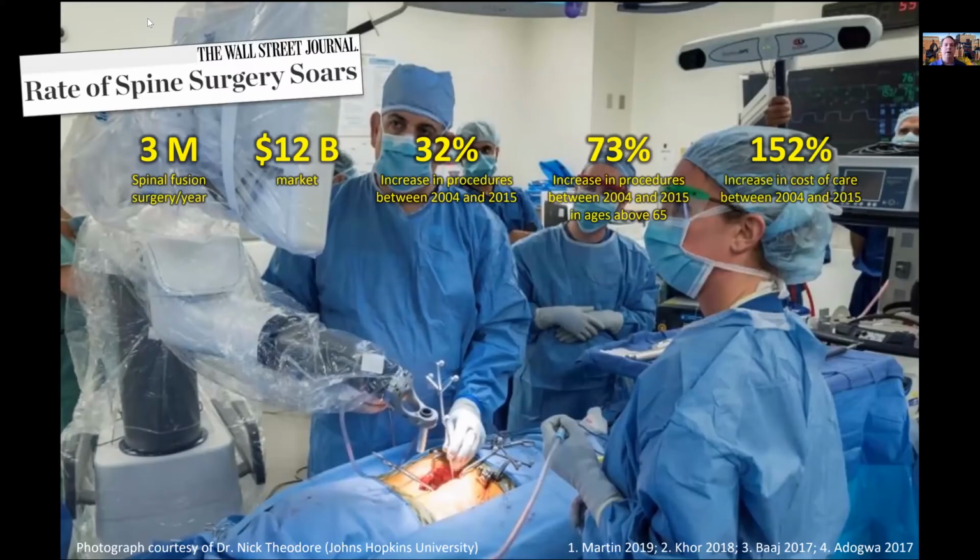Spine surgery, as a specific example, is an extremely large market and presents a large societal burden and healthcare cost burden as well. There are 3 million spinal fusions per year. It's a $12 billion market. And it's not only a large market, but it's increasing by 32% in a decade overall, and even more so, 73% increasing in that same decade for the more elderly. And the costs are accelerating as well, with a 150% increase in cost over that same time period.